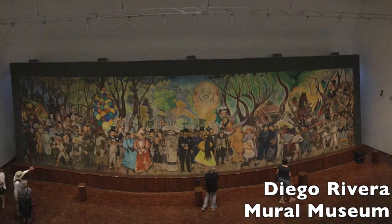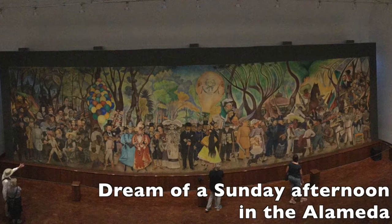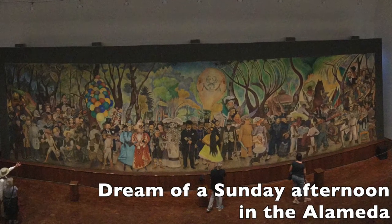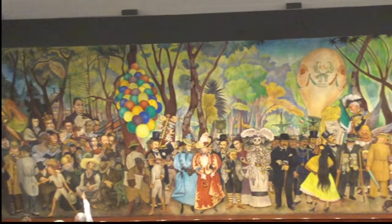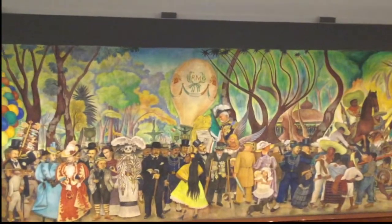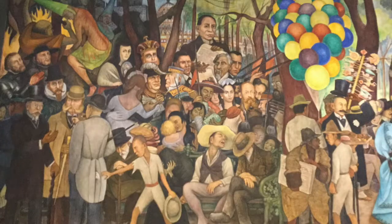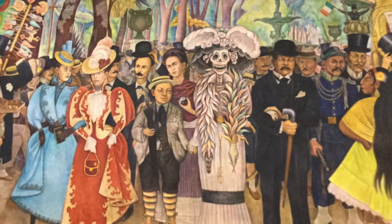This museum is home to one of Diego Rivera's most famous works, Dream of a Sunday Afternoon in the Alameda. It's a 15 meter long mural painted in 1947. He imagined many of the figures who walked in the city from colonial times onward. They're all grouped around Katrina, the skeleton in women's garb.